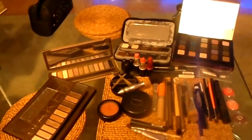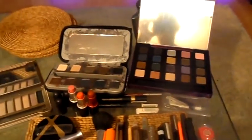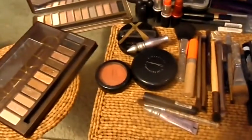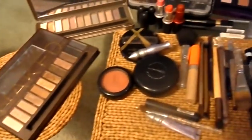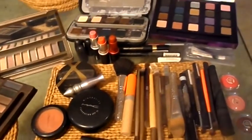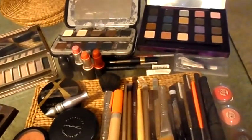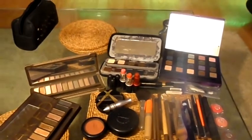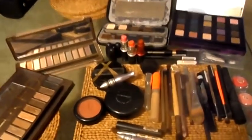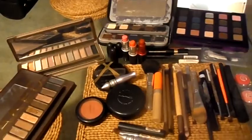So, we will be needing this stuff: makeup, lipstick, brushes, foundation, blush on, and eyeliner, all those things. So I will leave it up to him on how he will use it. So let's start now. Okay.